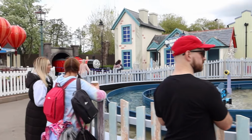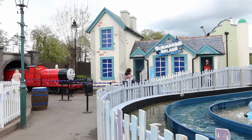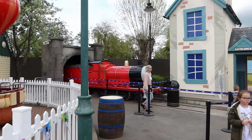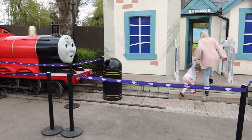Yeah, it looks pretty well themed. As we've not been on it yet, let's head around here and we'll give it a go. Have a look at the height restriction, of course, and show you that. So this building was existing as a station before. We've kind of changed the photo opportunity here a little bit, pushed it back, which is good to see.